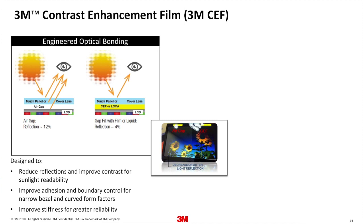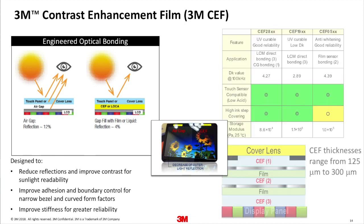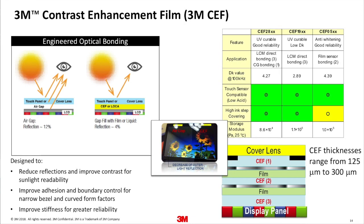It also improves stability and rigidity by bonding over the entire surface rather than bonding the cover glass just around the perimeter. Again, we have a number of products for different applications, such as UV curable, pressure sensitive. Some are made with a low dielectric constant as well. And for more specifics, again, reach out to a 3M application engineer who can help you with your specific application.